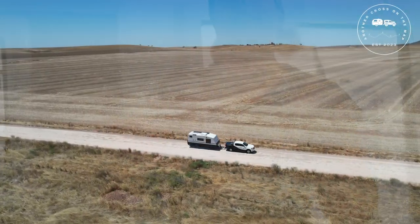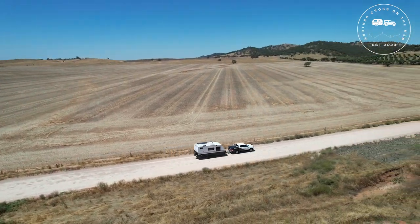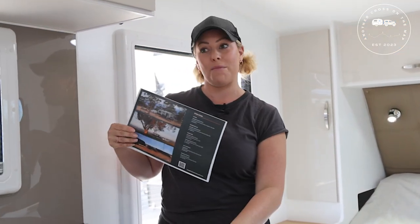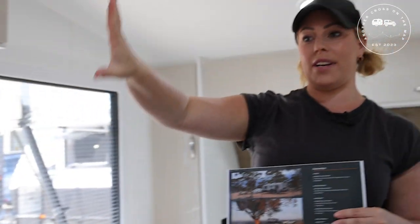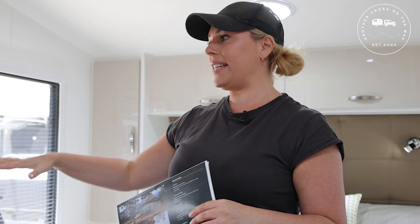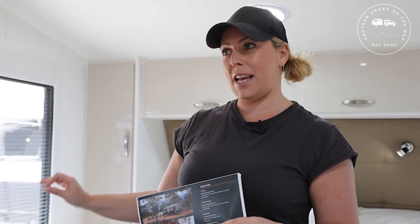Fantastic. So what do we think about this size? Is it a little bit small, or do you think it's going to be okay? I'm hesitant. I really like it. I love the timber, which we have spoken about. I love that it has the separate shower and toilet. Yep, that's right on point. Interestingly, the conversation about the single axle has made me a bit nervous about this van.